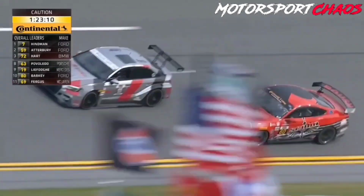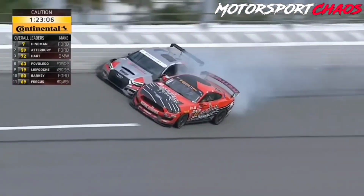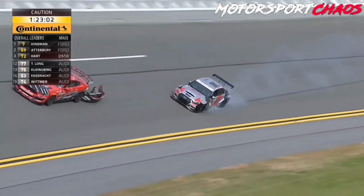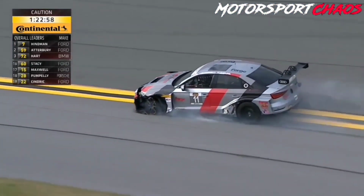Well, I am trotting down there, and I understand we've got a full course yellow, so we should have a lot more pit action. We're just going down to see this red Mustang with the rear hanging off it, and when I get down now, I'll bring you a report, but not quite there yet.